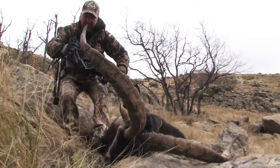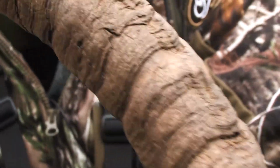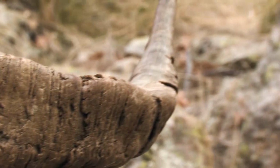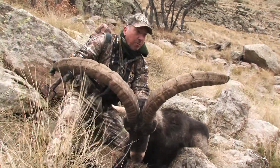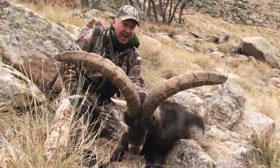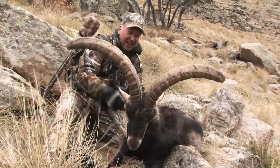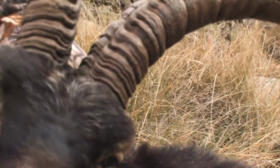That actually was a perfect shot. Let me set my bow down. Look at that. Huge Gredos Ibex. Looks like 15 years old. There's 15 growth rings on that side. Look at the bases and look at the length. He's probably over 80 inches. That's crazy. Goatee down here. Look how wide he is tip to tip. That's what I'm talking about.